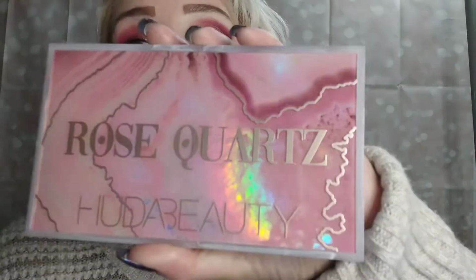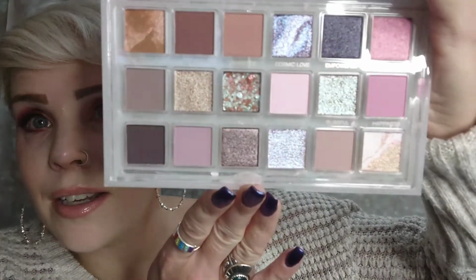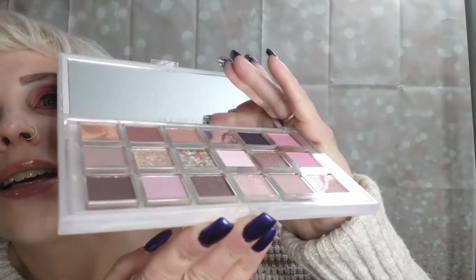And we are going to do the coveted rose quartz palettes. Guys, this palette. Come on now. Look at it. I have not even swatched it. I am so excited. I cannot wait to do this on camera. We're going to swatch and we are going to play. And I'm so anxious to see how that weird looking one, the glossy one, is going to go. I'm really excited about that.